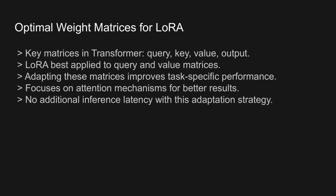Additionally, LoRA's low-rank adaptation makes it possible to update these matrices without increasing the inference latency. This allows for efficient adaptation without compromising the model's performance or speed. To sum up, the optimal strategy is to apply LoRA to the query and value matrices, as this approach strikes the right balance between efficiency and effectiveness in task adaptation.